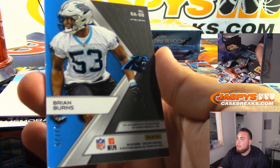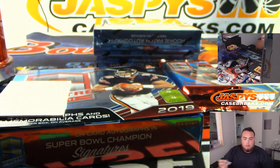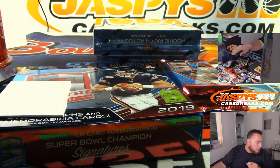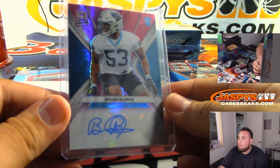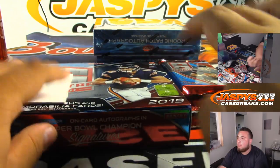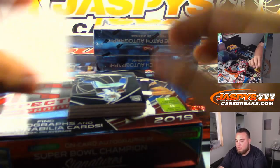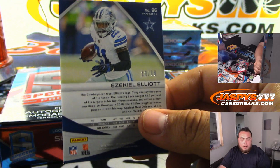Brian Burns, this time it's 1 out of 25, Panthers, Matt Stone. All right, next one. Zeke Elliott, 13 out of 99 for the Cowboys.